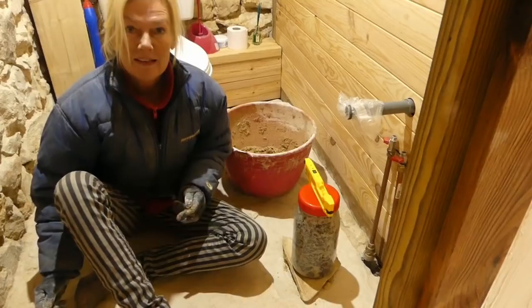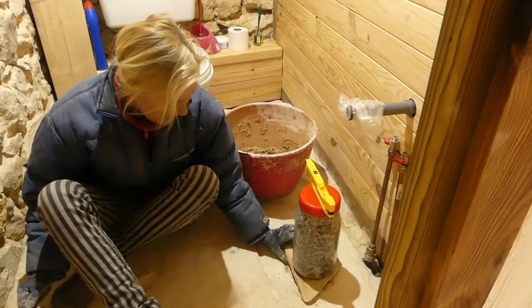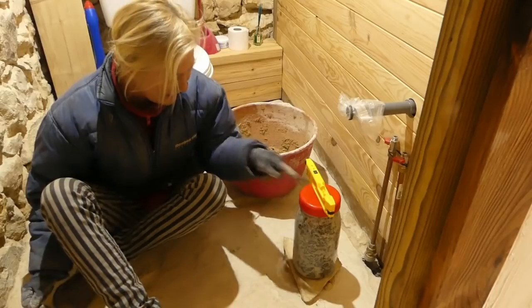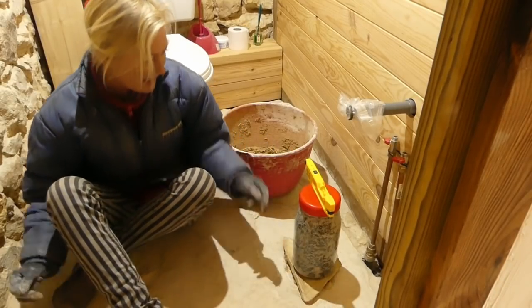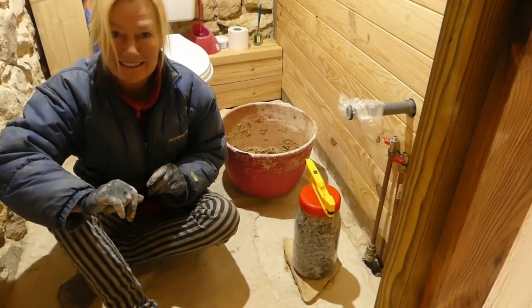So we've put our little stone in place, put a load of mortar underneath it, and the jar of olives is there to keep it level, which it is. I'm just going to point now, fill in the rest of the gaps around here without disturbing it, so that should work.